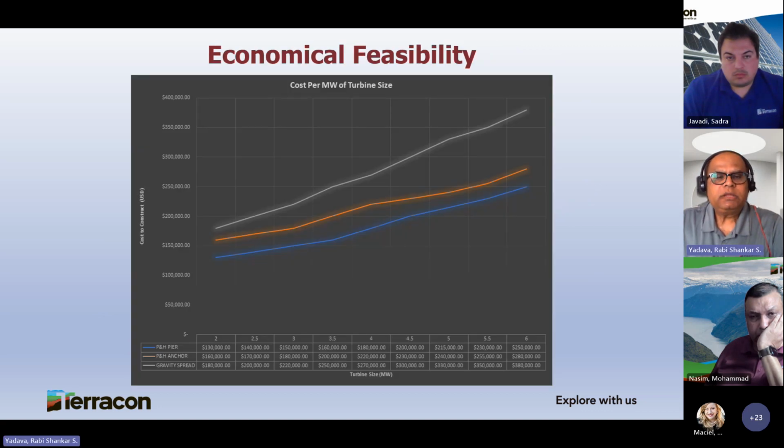Looking at the economic feasibility, this is general and could change. What we have seen is that per megawatt of turbine, as the turbine size increases, pier foundation is probably a better option because the cost to construct per megawatt is smaller. The second best is the anchor foundation. Both have been compared with the spread foundation, whose cost per megawatt is slightly higher than these two foundations which Terracon typically designs.